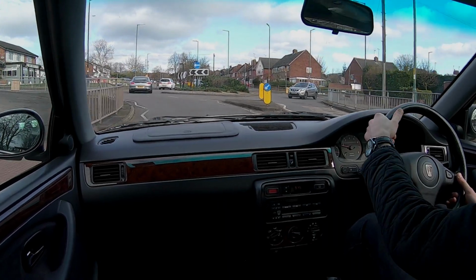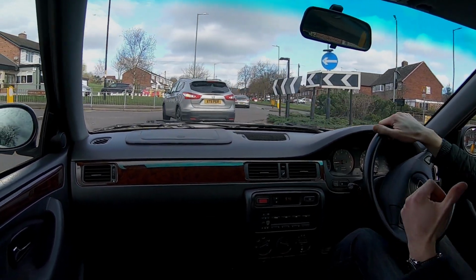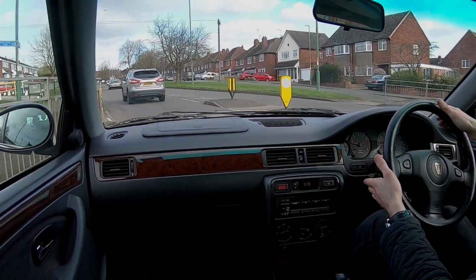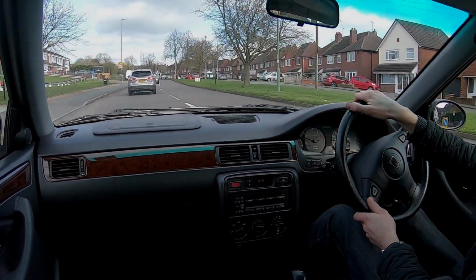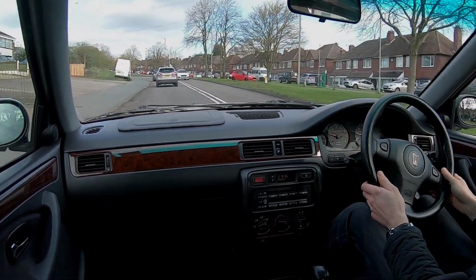I will point out as well, there has been some maintenance done to this car. The rear trailing arm bushes were done on this car several years ago. I think that really helps. I think mine definitely could do with that. I think they make an awful lot of difference to these, considering the size of the bushes as well.